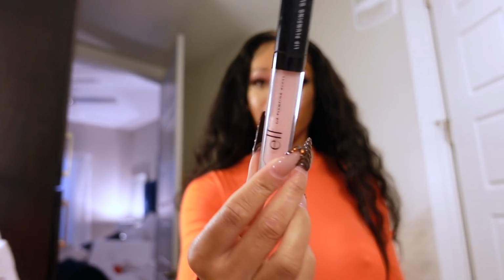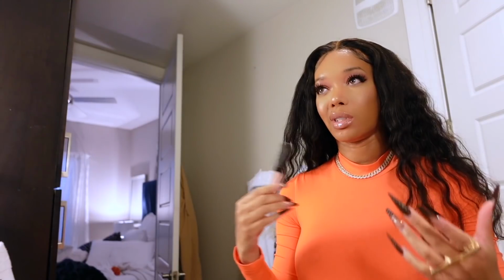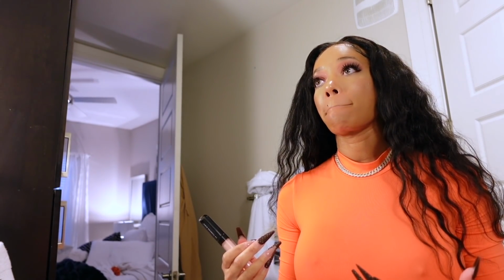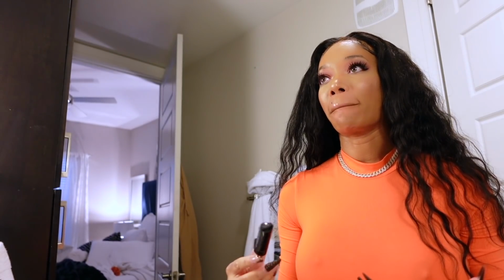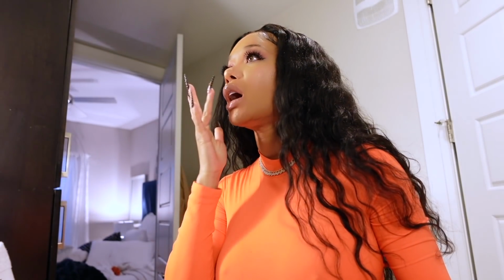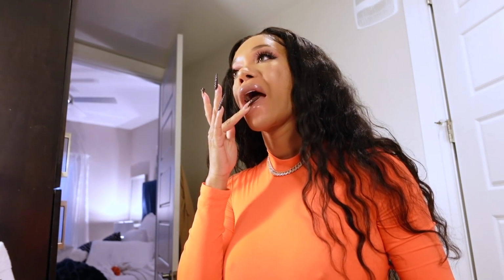Get my lips done, I always wear a nudie pink gloss because I don't want my lips to feel really, really big. So I'm wearing the pink Cosmo e.l.f. plumping lip gloss, and it's just a nudie pink.